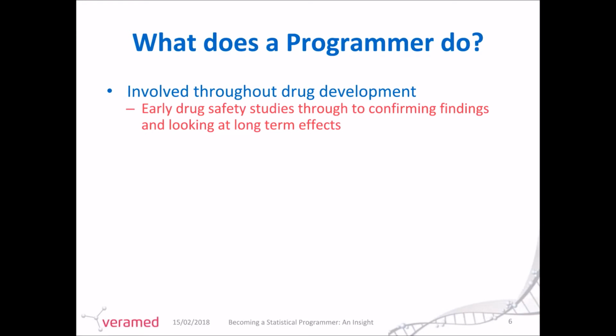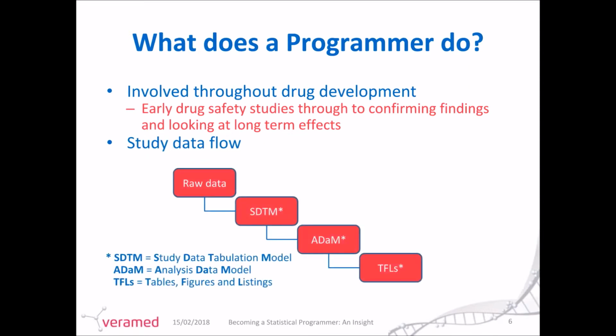In terms of the actual data you look at, there's a little diagram here for how you see the data from start to end. The raw data would be what's collected at a site. So it might be someone at the site entering the height or the weight that's measured of a subject who's coming for the trial. We would then take this data that's entered into what's called a case report form and turn it into the form of a study data tabulation model. This is a standard data set that's required by the regulatory bodies. And that's just the name: SDTM is the name the data set is given.